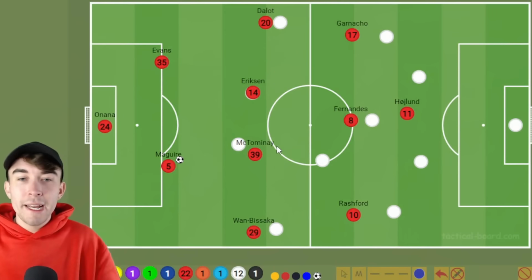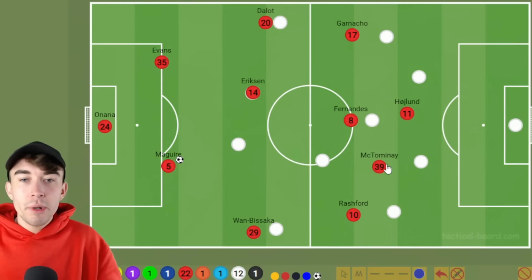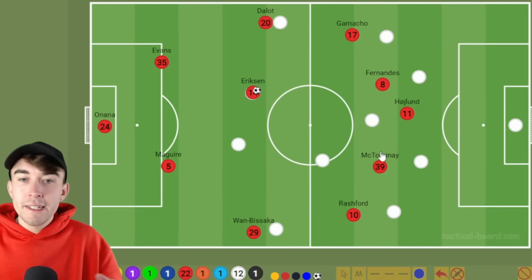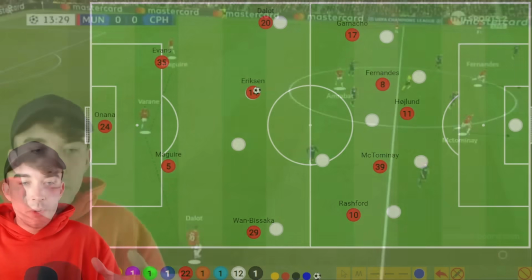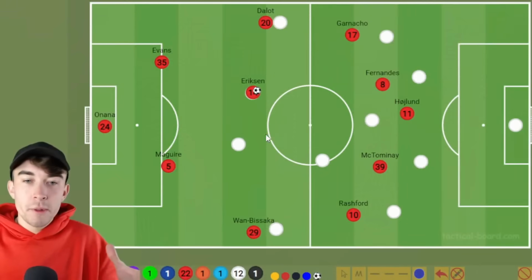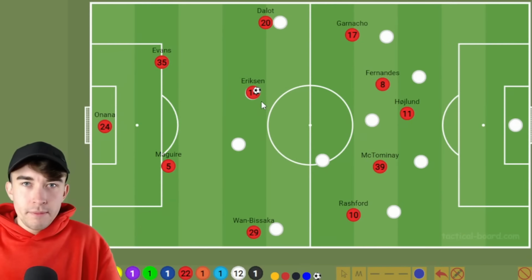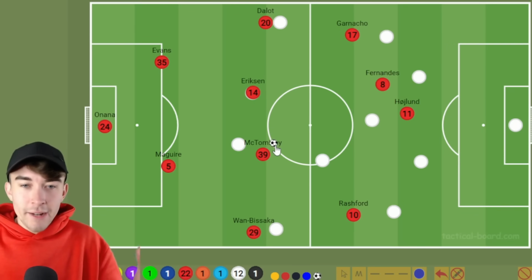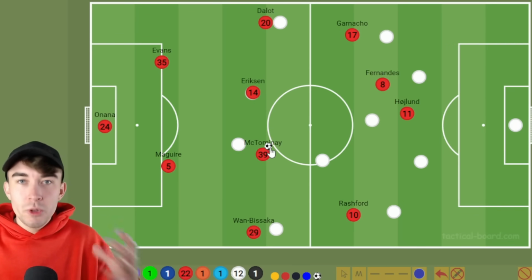Because there's an extra player, you can keep it simpler. When you only have, for example, one deeper midfielder, and again, Fernandes and McTominay pushing high, like we saw here, and you get the ball as the central midfielder, one of the only options is forward. You have to shunt it forward, and that's why United have struggled a lot this season, losing the ball far too often. When you drop another player in here, suddenly you have that extra option on the ball, and it allows you to slow it down.